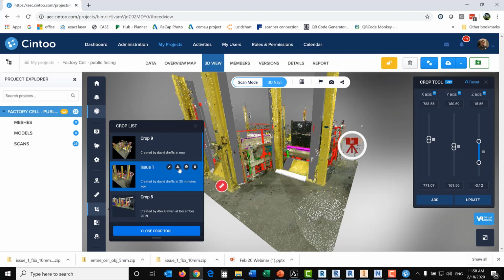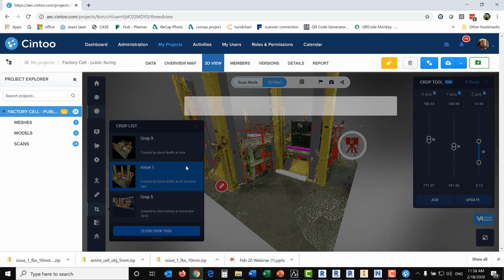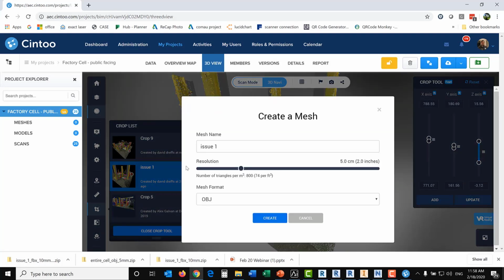Alright, the next use is creating a mesh. This 3D meshing has been really exciting for us. We've got a great engine built into this platform. We use online computing to create this high resolution mesh. We can give it a name here. We can set our density.